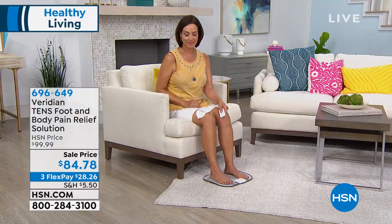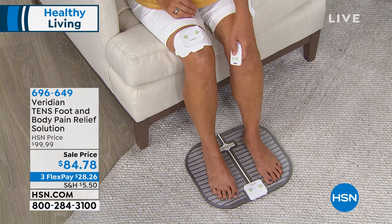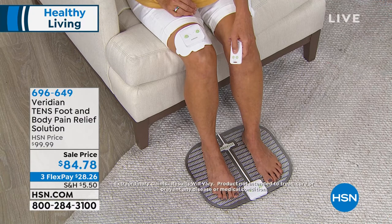But I did want to read you something. We get legal information for every product, and I want you to know that we are allowed to say that this provides temporary relief of pain and sore aching muscles in the feet, knee, leg, upper and lower back, shoulder and arm due to strain from exercise and other normal activities.